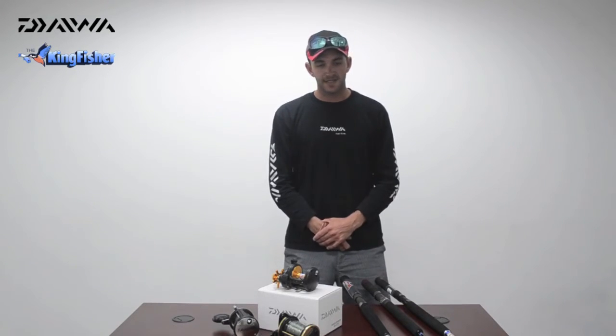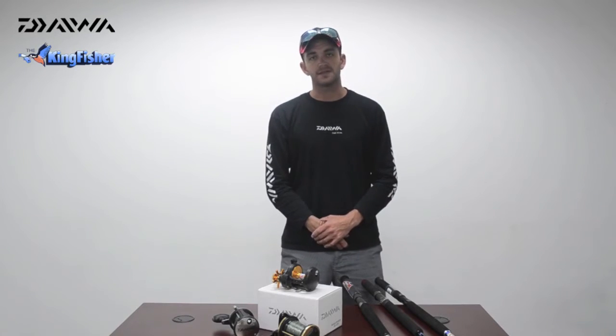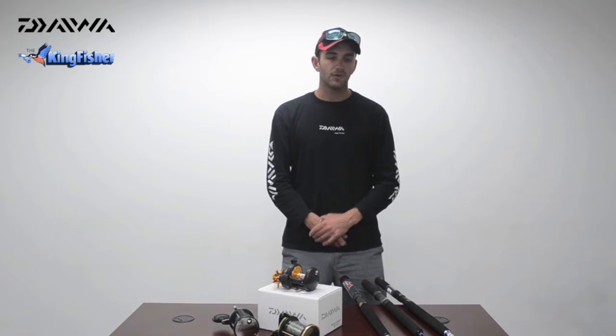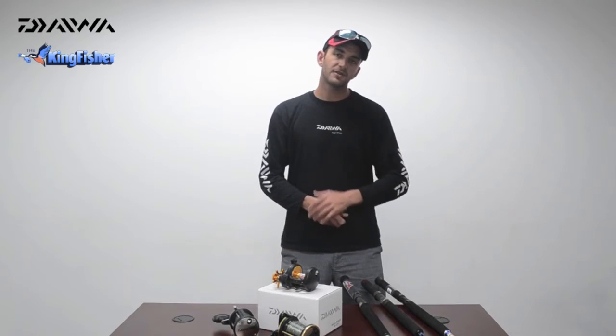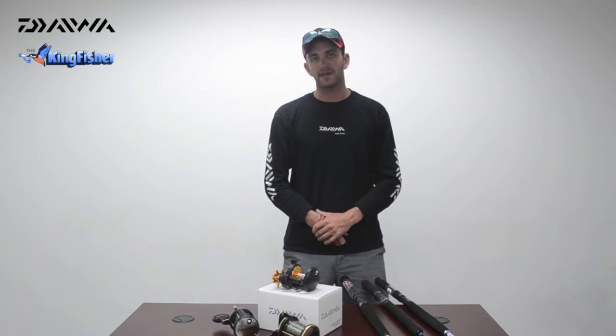The next thing to consider is the guides on the rod. Obviously you want a guide that's nice and sturdy, because if you take a tumble in the surf or are taking a rod in and out of the hatch, they do catch on the hatch lid a bit, so you want something that's sturdy that's not going to break. So look at a good quality guide for your rod.